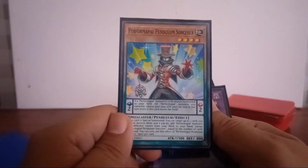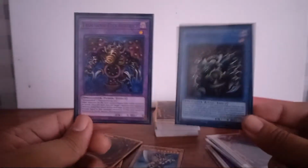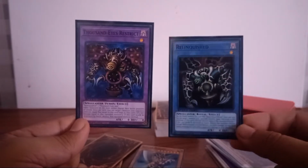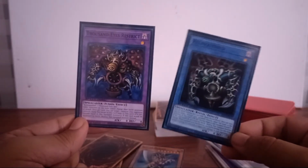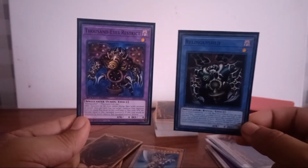My Pendulum Monster. And it's a spellcaster. And I got these two. These two are speed duels. But I'm gonna take this one out and put the one I got, because the one I got is all original. But yeah, these two are speed duels.